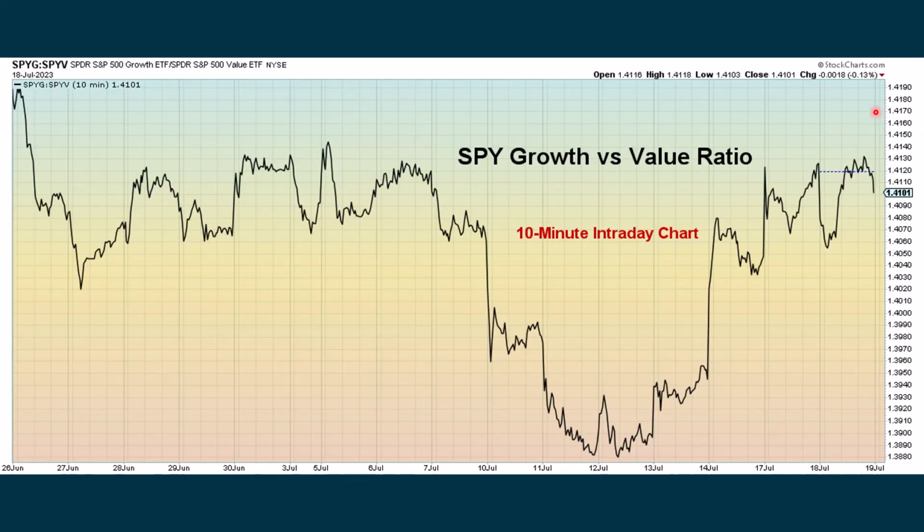When we look at growth versus value, that's what we want: growth. That's when you buy low and sell high. We want growth to be outperforming value. Well, it underperformed in Tuesday's session.